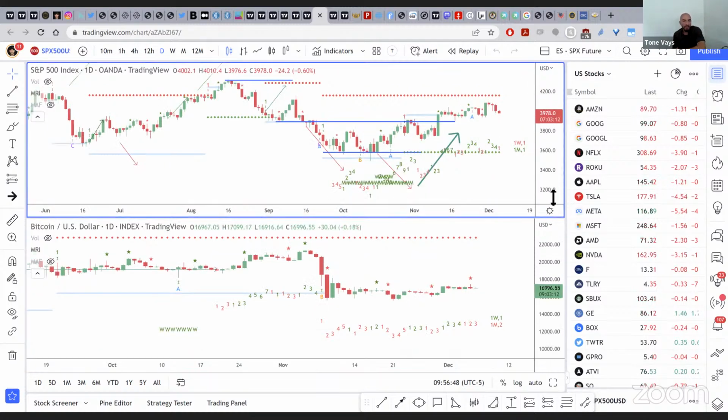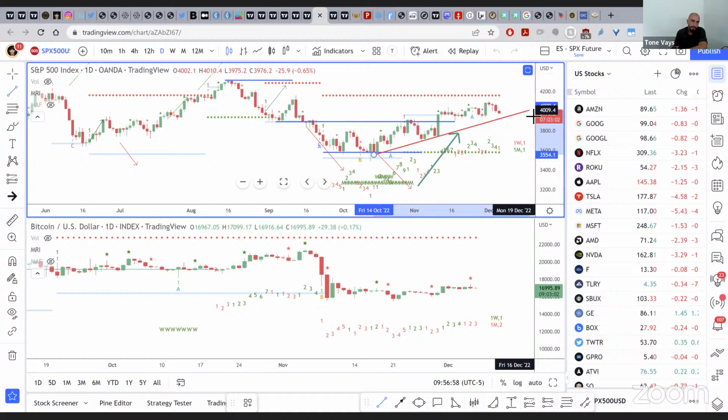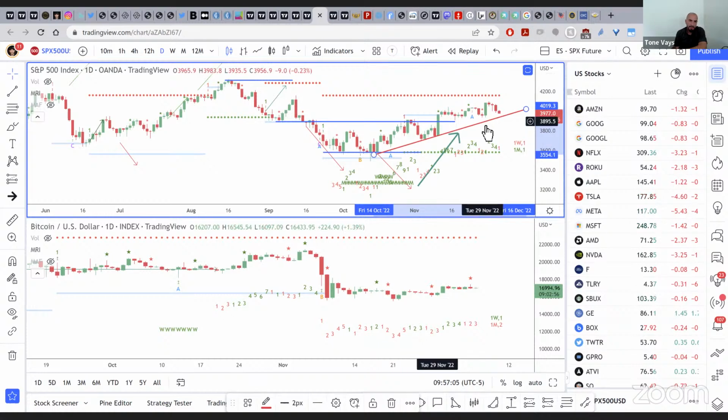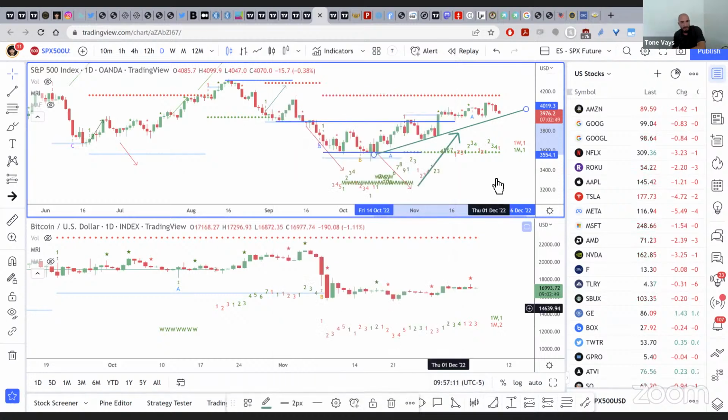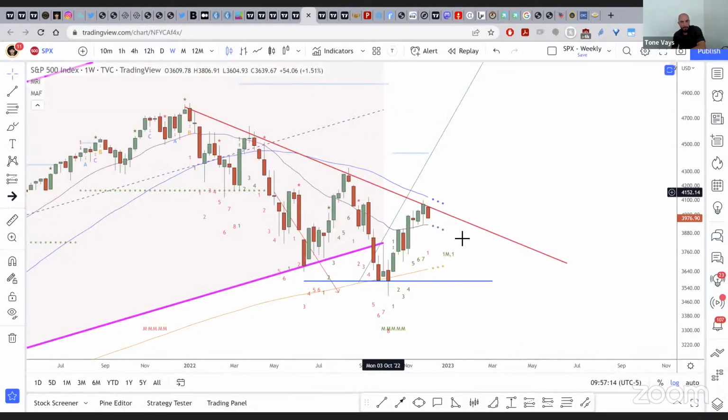Here's our correlation chart. Not very correlated right now. Technically, we can draw a bullish trend line in the stocks. And we have not yet crossed this trend line. So that's a good sign. Let's see if we can hold this trend line on the daily scale and then bounce off of it and break the downward trend line from the weekly scale.